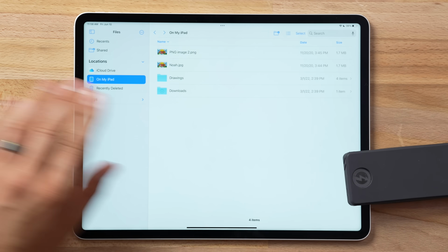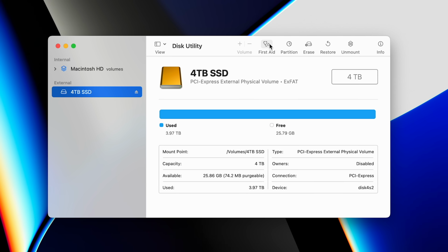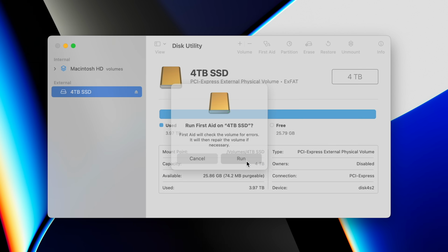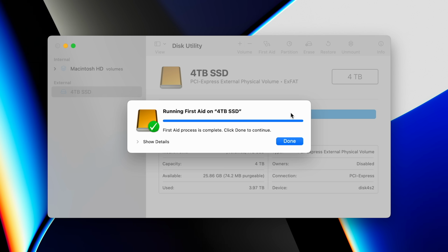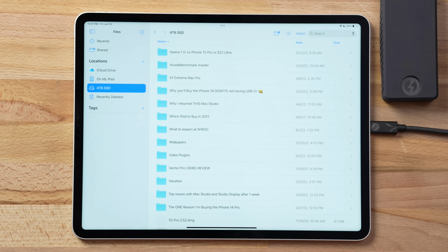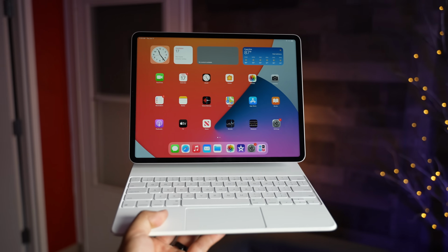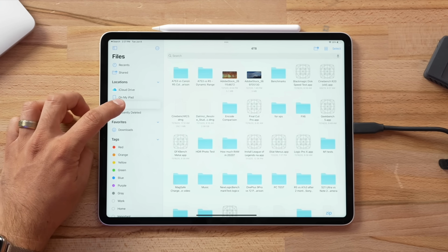This has happened to me numerous times over the last year, and then I have to get out a Mac or a PC to be able to plug it in and use the disk utility to run first aid and quickly fix this issue. And bam, now we can plug it in and our 4TB SSD shows up. This is something that should be available on the iPad Pro when you're spending this much money. Now, along with that, the other thing that we needed was the ability to format a hard drive.